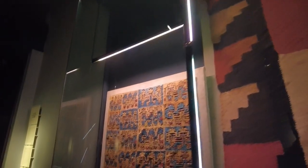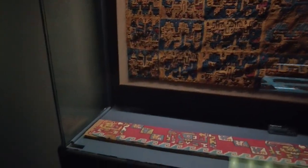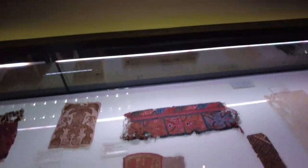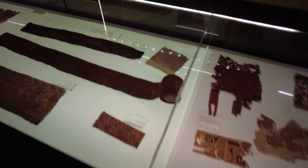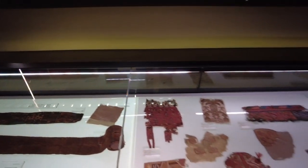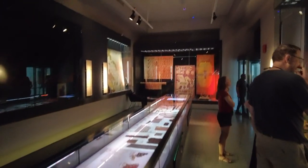Imagine hand weaving something like this. Not only that, but you have to dye all the thread. You have to make the thread yourself. Actually, now that you think about it, they probably weren't making the thread themselves. In a civilization this complex, you have people specializing in making the thread, people specializing in dyeing, and people specializing in weaving the end product. It's the only way I can think that you get something like this. Civilization.